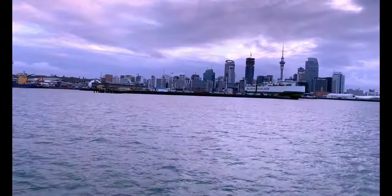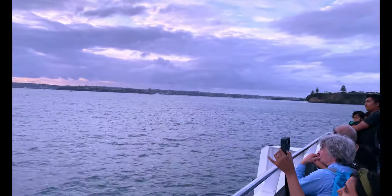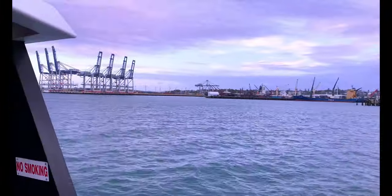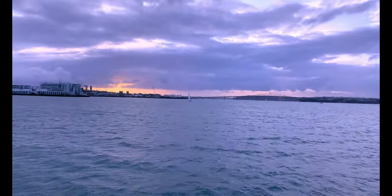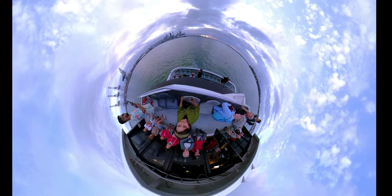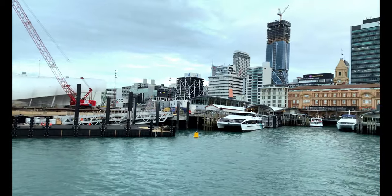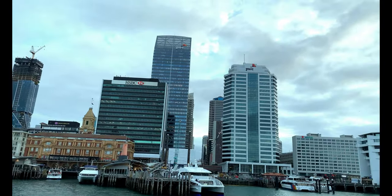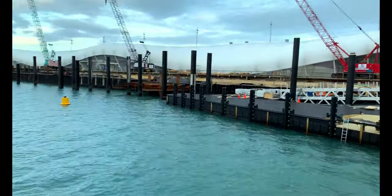So we decided to take the ferry from Devonport to the city, and this is how it looks. It will cost you $7.50 to get to the city. And here's the glimpse of our 360. You have to wait at least 30 minutes to catch the ferry back to Devonport.